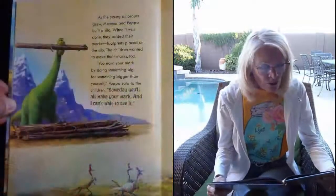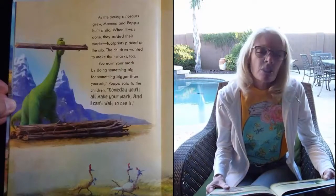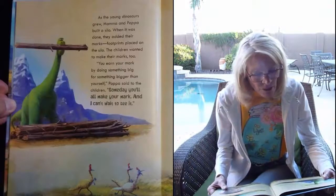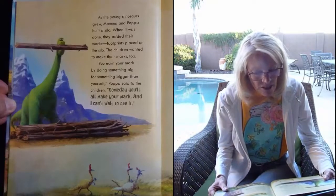As the young dinosaurs grew, Mama and Papa built a silo. Do you know what a silo is? It's where they store food. That's what a silo is. When it was done, they added their marks. Footprints were placed on the silo.